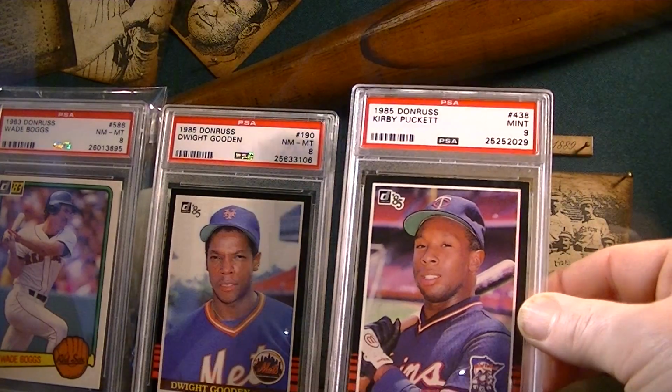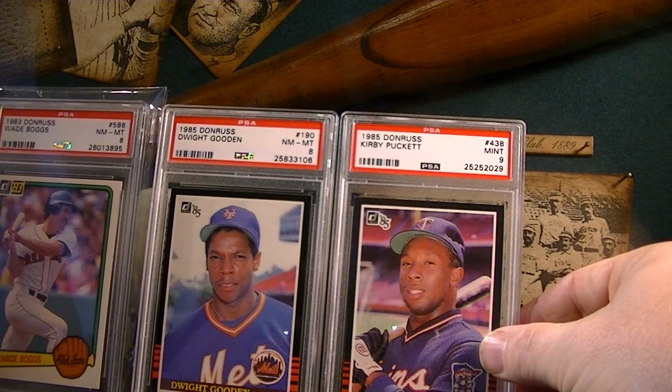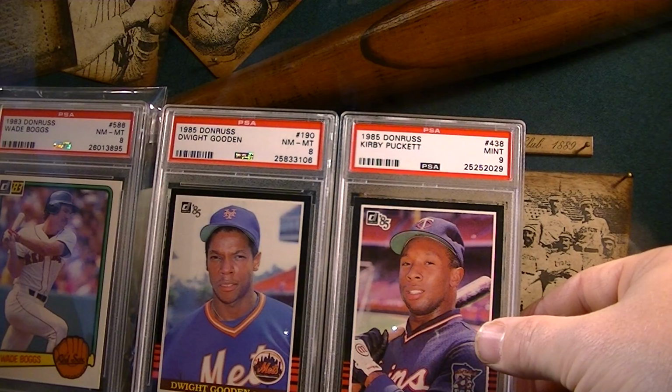This is an 85 Donruss Kirby Puckett rookie in a PSA 9. This is the last card that I bought. Remember, this card kind of threw me over my budget. I wanted to be at $100 for 10 cards. I kind of got into a bidding war. I think I maybe paid a little too much for this card. It ended up being about $25 with shipping.